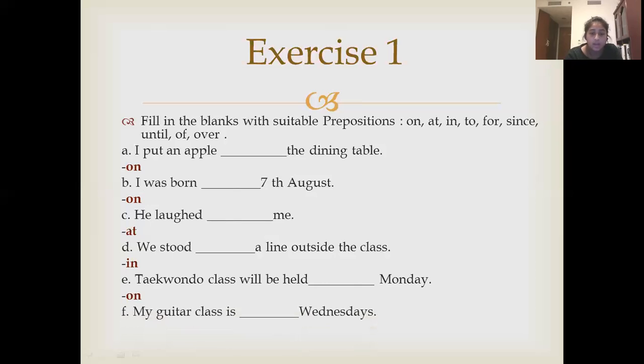My guitar class is dash Wednesdays. You can see a similarity between this question and the previous question. So the answer should be easy. Once again, it's on, because Wednesday is a day of the week and we use on to indicate the day of the week. We can see on coming as many of the answers, because on is a very important preposition and it has a lot of uses.